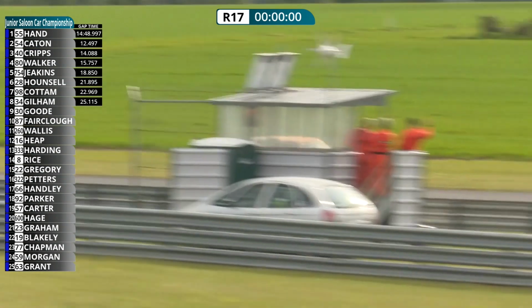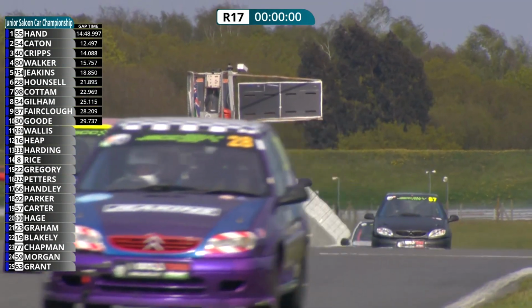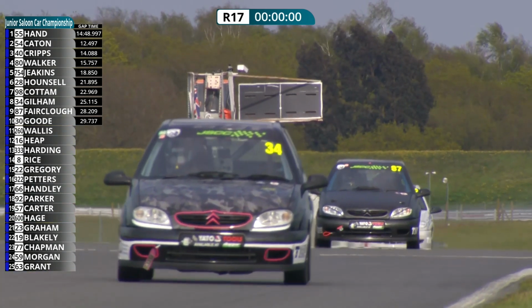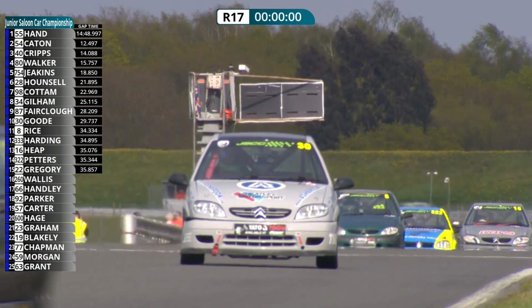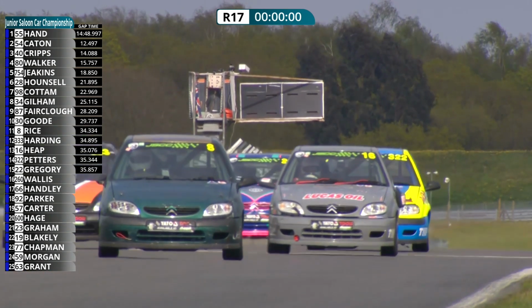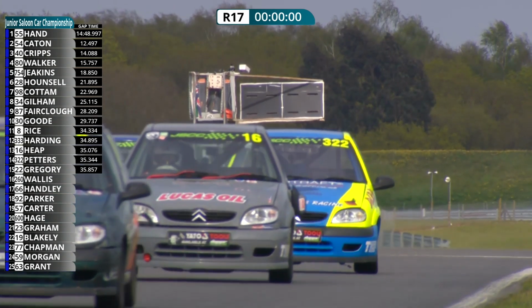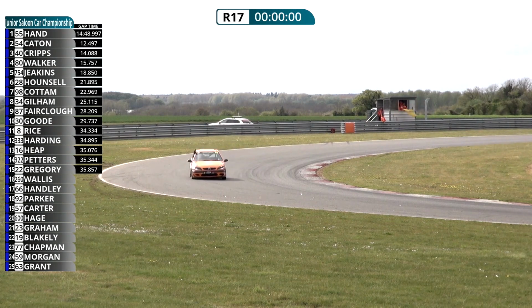Louis Hounsell in 6th place is the best of the rookies. 7th goes to Oliver Cottam from the back of the grid. Well done to him. Tommy Gillam is 8th. Deegan Fairclough coming through from towards the back takes 9th. And rounding up the top 10, Jamie Good in number 30 ahead of Harry Rice, Adam Harding, Jacob Heap, Jamie Petters. Ashley Gregory in the 22 is next home in 15th place.